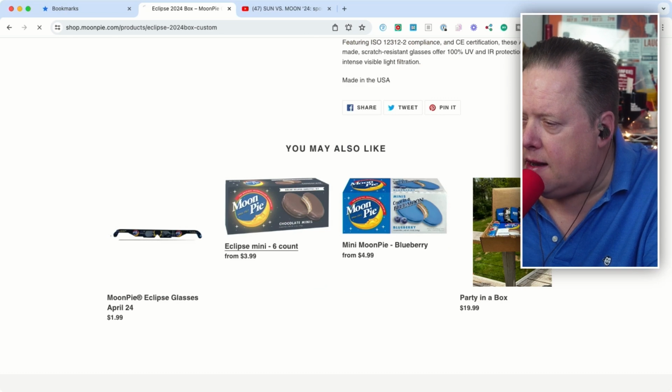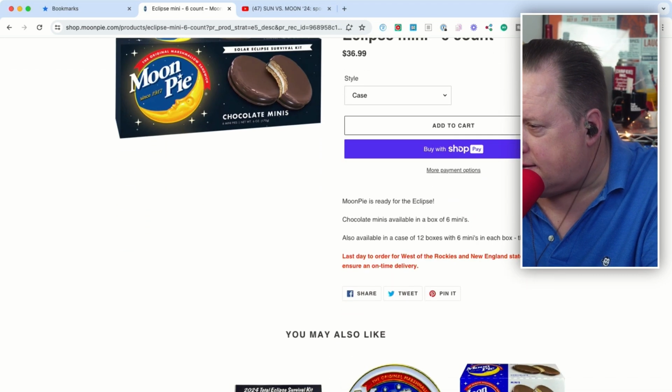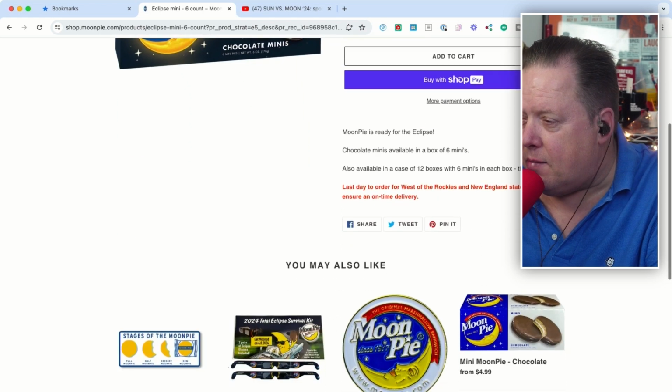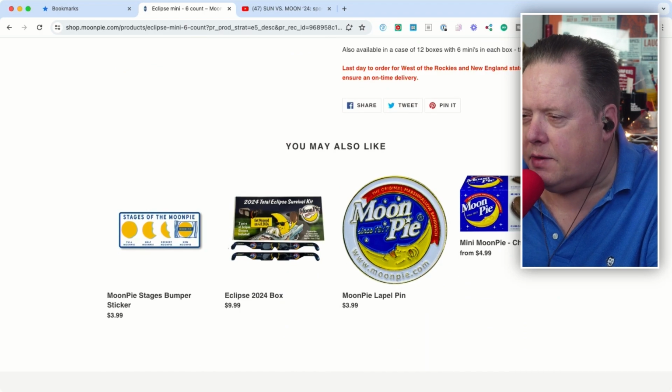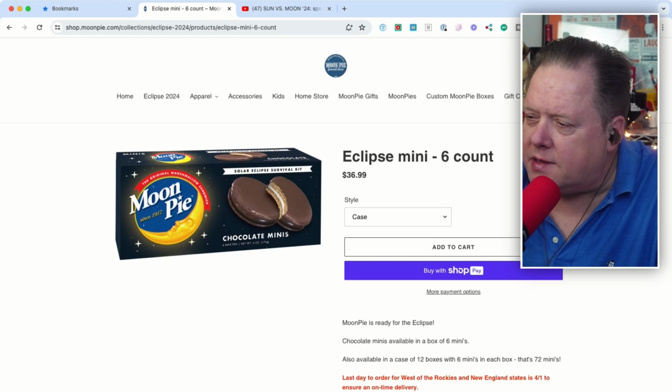If you want a 6-count Eclipse Mini, it says the same thing. It says Eclipse Survival Kit, but there's no glasses. We'll see if they're ordering these online. If people did this online and they're going to get stuff in the mail, boy, I would be super hot. If you go to Eclipse 2024, here's the box, but there's no glasses on this box. So they sell it as a survival kit, and it's not. You can't survive with this because you're going to go blind. If you go out there with your moon pies and no glasses, you're not going to survive. So how can you survive an eclipse without glasses?